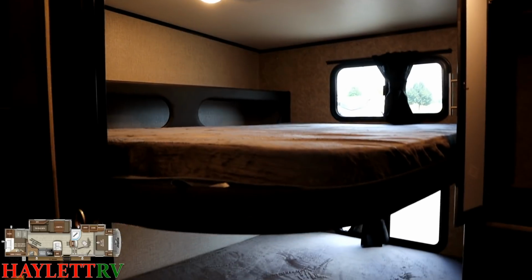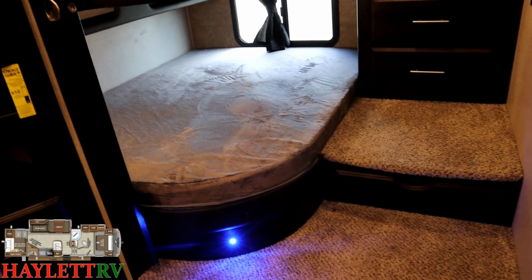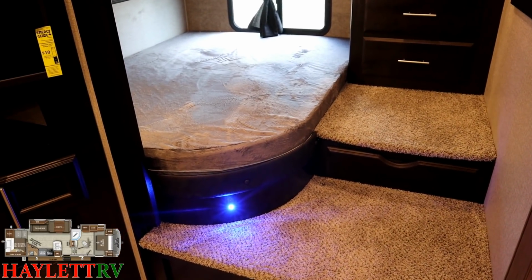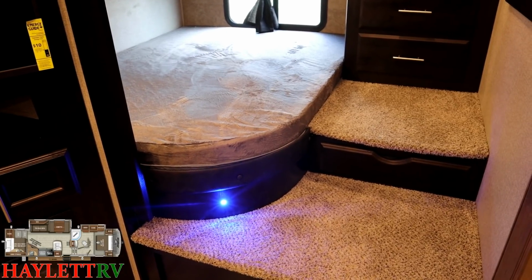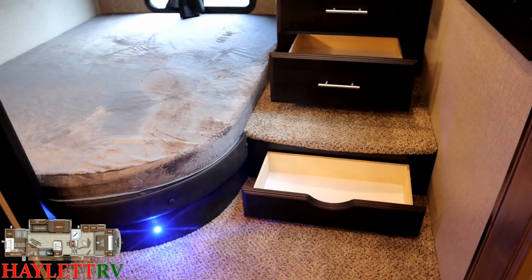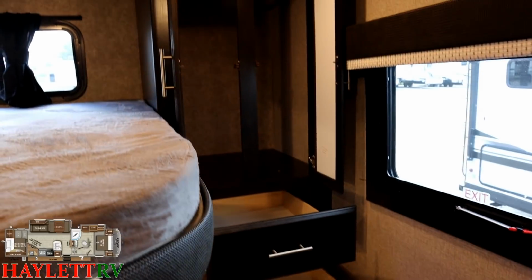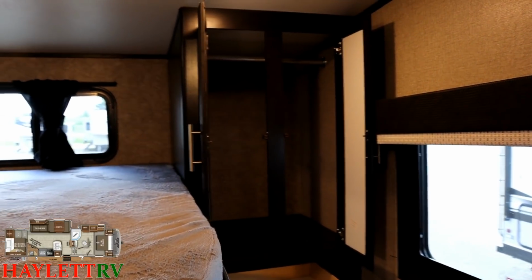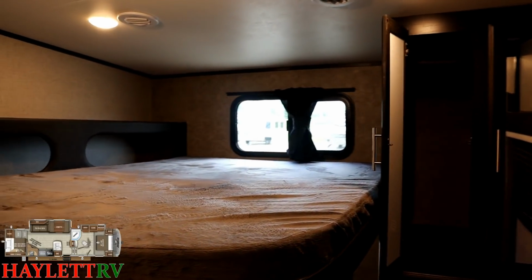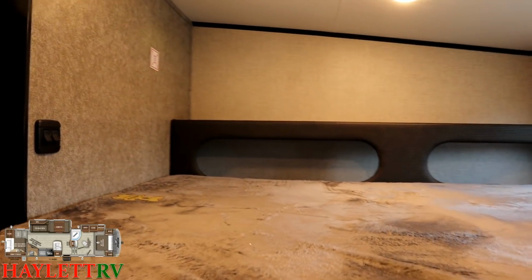Plus, you've got a breeze window for each bunk, and as you'll see in just a minute, yet another breeze window over here on the sidewall. But first, you see that little night light down there to help people see the steps when they're going up and down at night. What's more, if we pop these steps open, there's actually drawer space built right into the steps that leads up to that big corner double dresser and hanging closet. That is such a cool thing because anyone who camps with kids knows they use so much space. And having that extra storage is awesome.